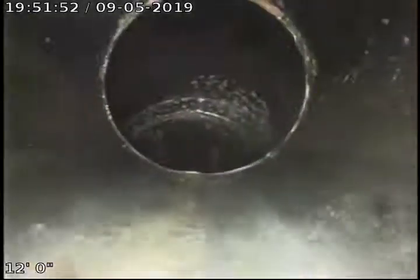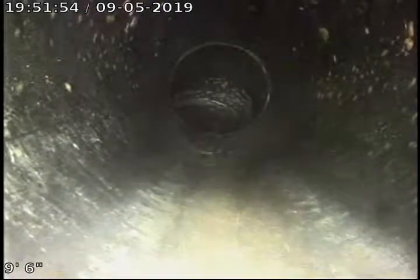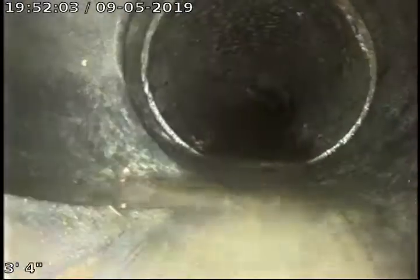Transition to ABS plastic right there from vitreous clay. Coming back toward our closet bend in the bathroom where the toilet sits on. Pulling back and out of our closet bend area. And that will conclude our waste line and sewer line inspection.